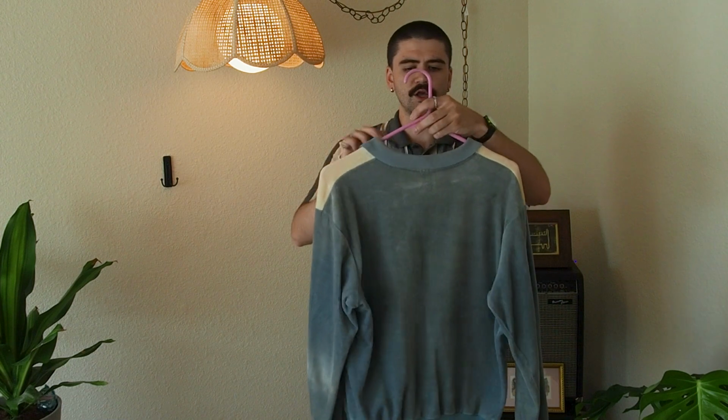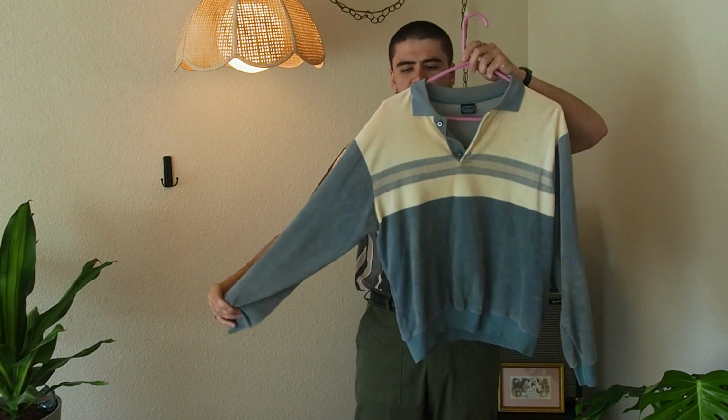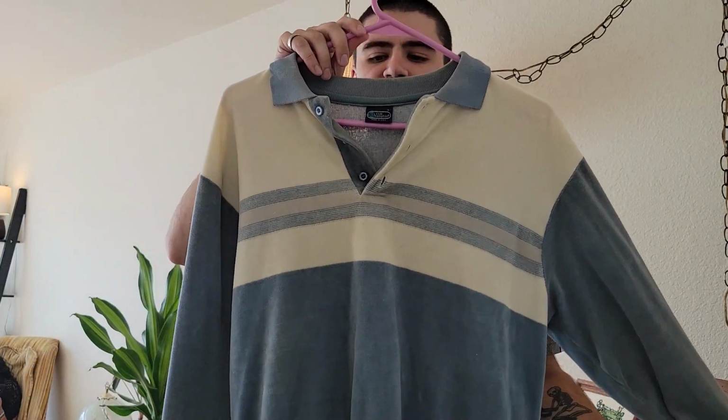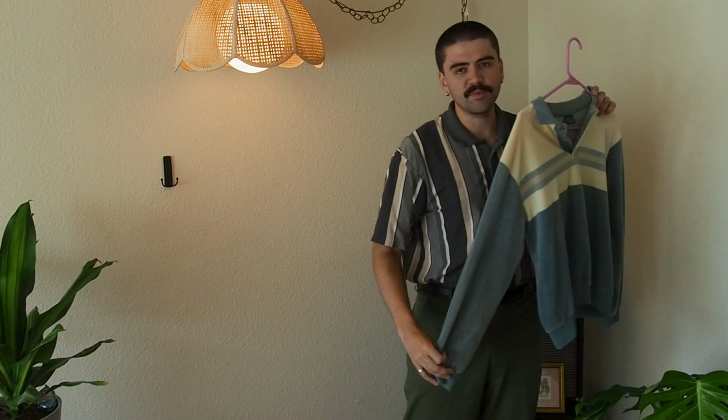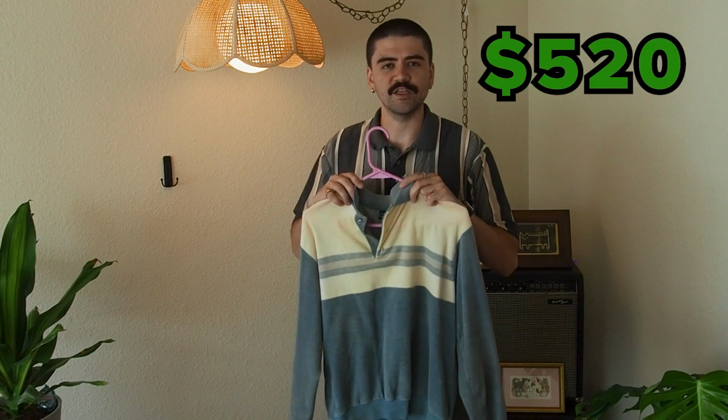Here's another good one. Club Hampton, made in USA. We have this super nice kind of polyester knit long sleeve. This one's pretty cool. Unfortunately, needs a little bit of work, needs a bath. If it cleans up, it'll be an easy like 25. If it doesn't clean up, it'll be an easy donate.